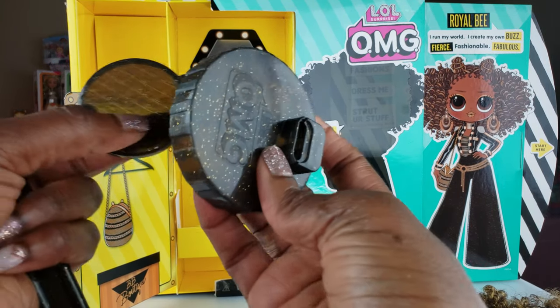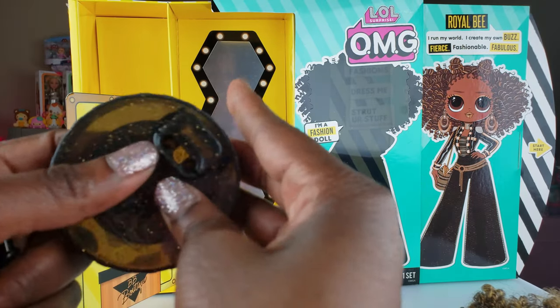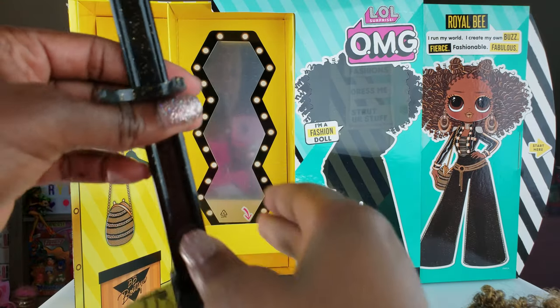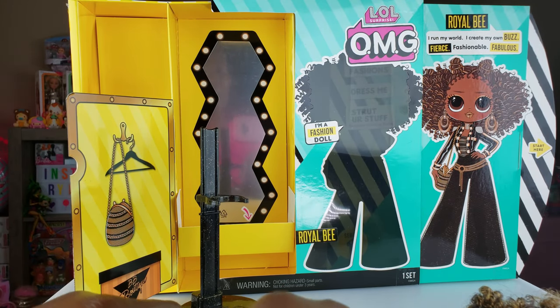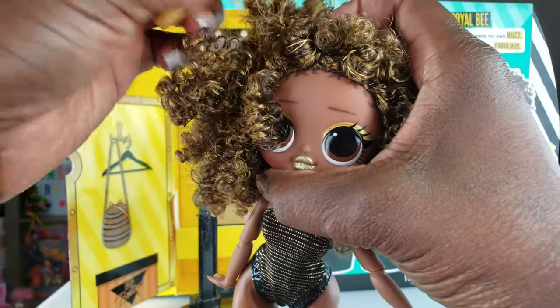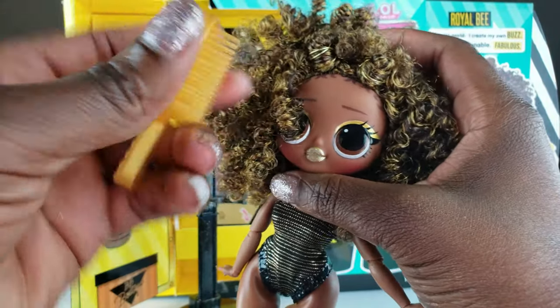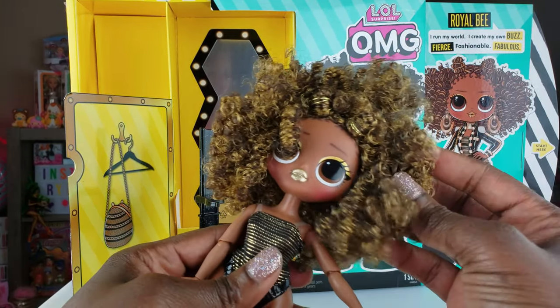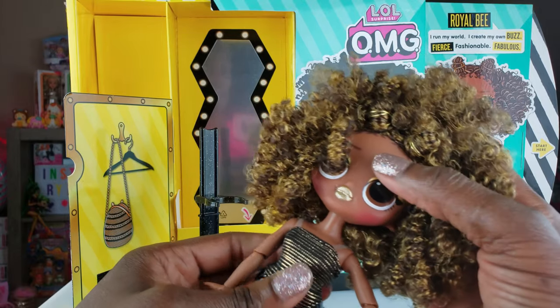There's a stand, so each doll does come with a stand. It's very easy to put together and it's really nice for dolls like this so you can display them. Also inside the package was our brush for our doll, and I didn't show it when I unboxed the other doll. I'm not sure if I would use the brush because it might change the look of their hairstyle, but it does come with the brush.